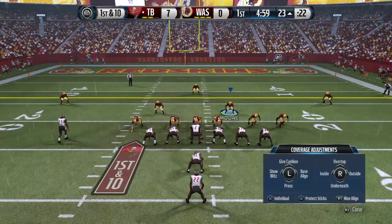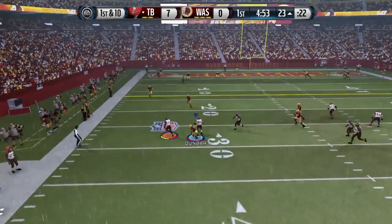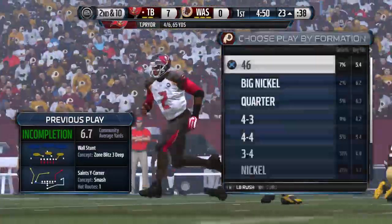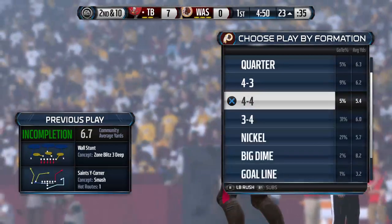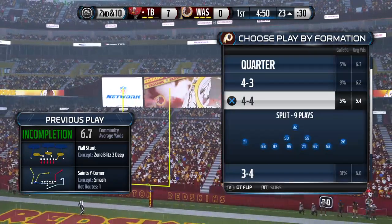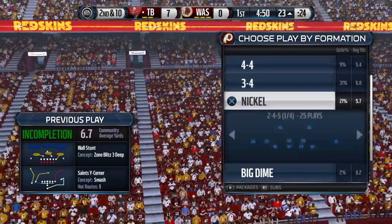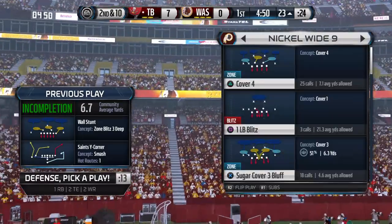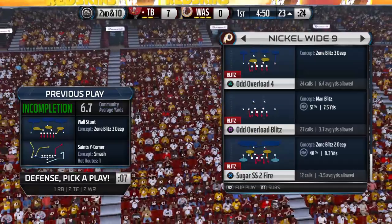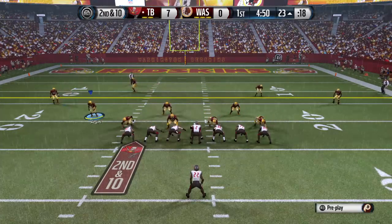Defense filling up the box here with a 4-6 formation. First down at the 23. Pryor's gonna scramble, heaving it down the field. After the incomplete pass, it brings up second down. The defense comes out of the nickel.